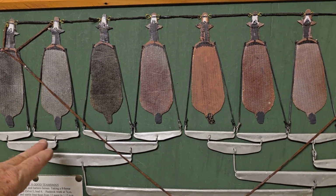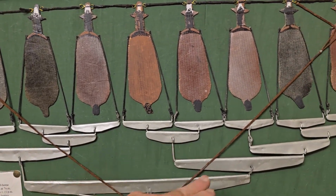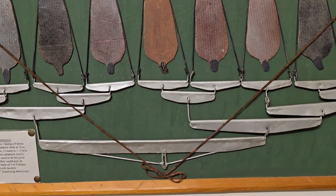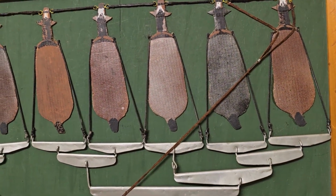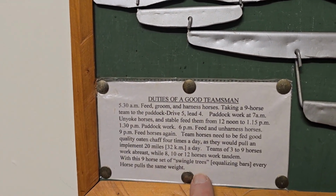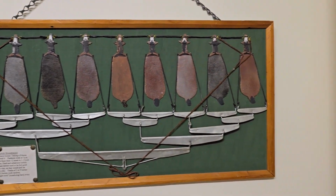And they're all swingle bars or swingle trees, and they all link together so that your team of horses all pull on the one point evenly. So most old farm machinery that had Clydesdale horses had to have all these linkages and these swingle bars, or swingle trees they call them here, equalising bars. So every horse pulls the same weight. That's cool. I'm glad someone's done that.